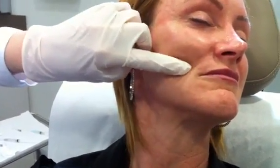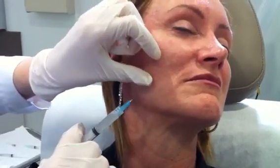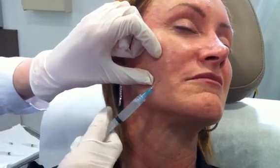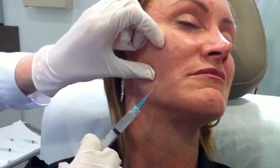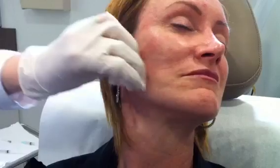And then occasionally people need a little bit in the buccal cheek. You know, if I press, there's a little bit of volume loss there, so we'll feather just a little bit. This is sometimes starting to get into what's called the submalar zone. And that helps pick up the cheek. Good. And so that's really the mid-cheek.